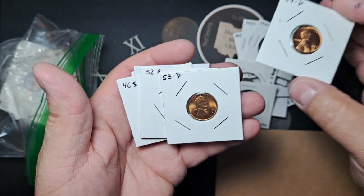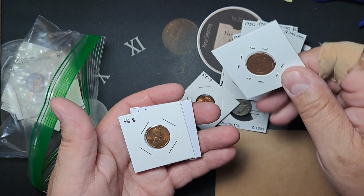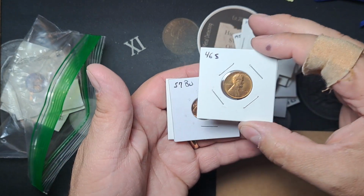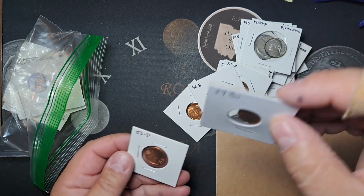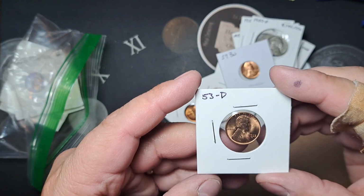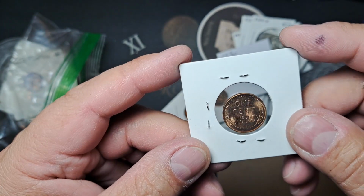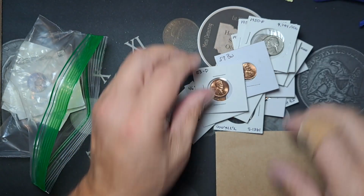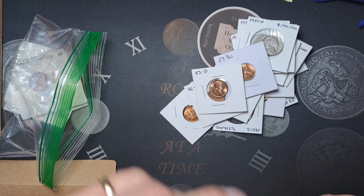We got a 54D, 53D, 52P, 46S, 57BU right there. And man, look at that blinging 53D right there. Man, that is a beauty. Very nice. Let's just see what this says here real quick. Got a nice little card.